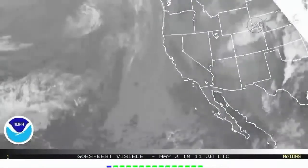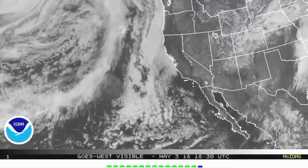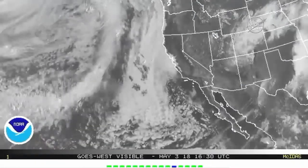If we take a look at the current satellite, we're seeing a ridge building in with an upper level trough well to the west of the region, which will be moving slowly towards us. There is some shallow marine layer fog off the coast of California, and as I'm sure you saw this morning, there was some fog over land as well.